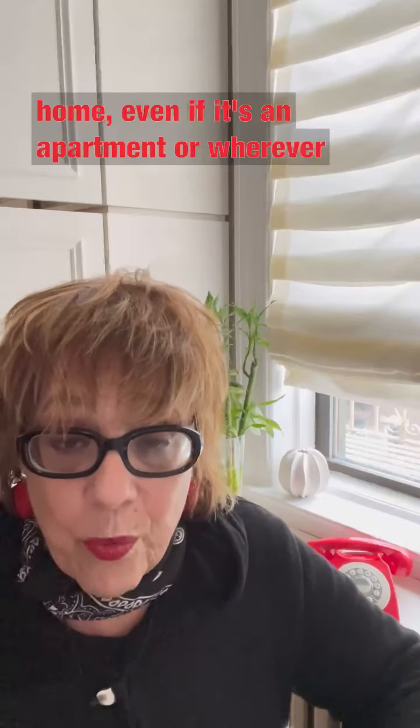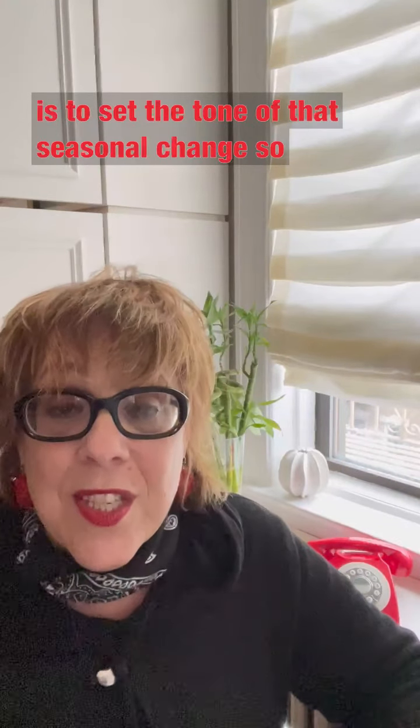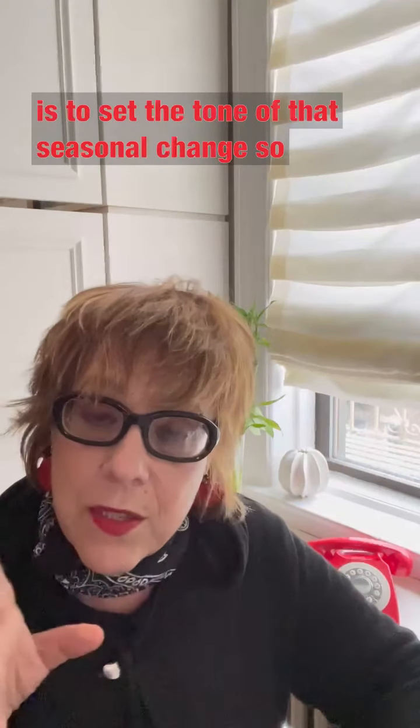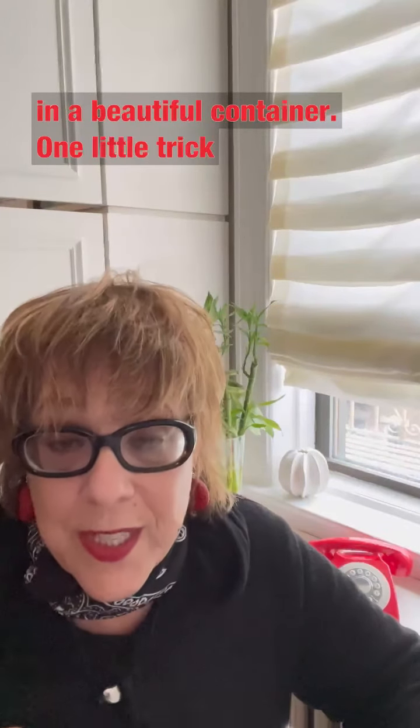So right away, I think at the entrance of your home, even if it's an apartment or wherever, is to set the tone of that seasonal change. It could be as simple as a beautiful branch, a group of branches in a beautiful container.